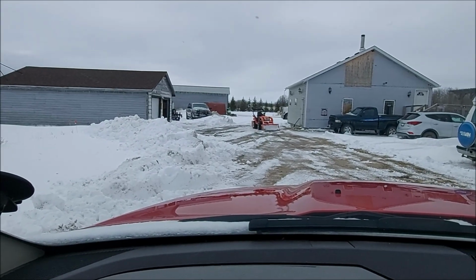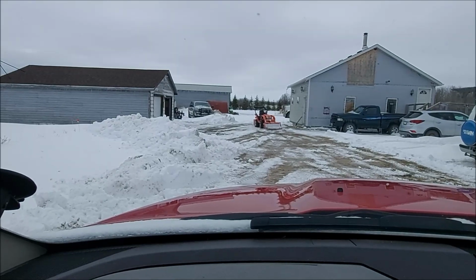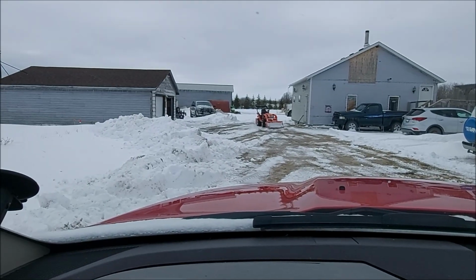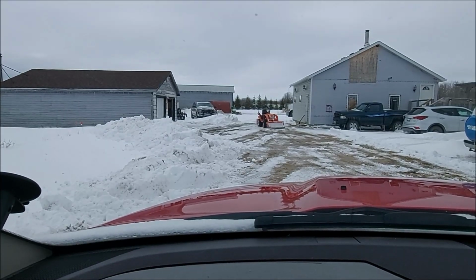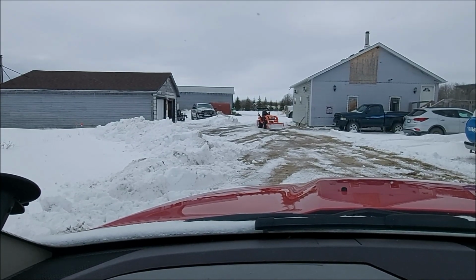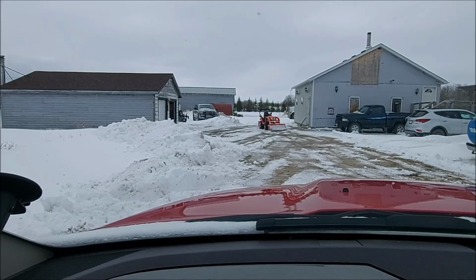And this is pretty well done. This is going to melt pretty soon. I'm not going to get too carried away with it. And then I'm going to go to the apiary, see what's going on there, take my little shovel, and make sure my bees are good.